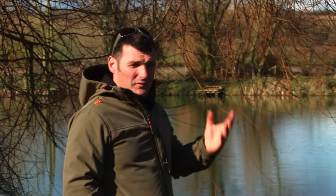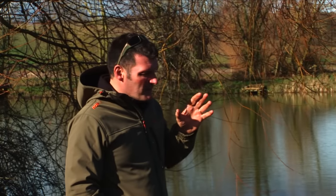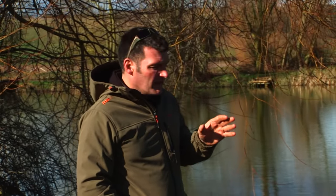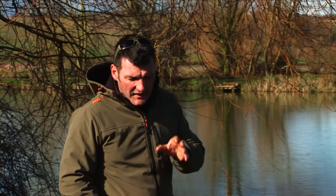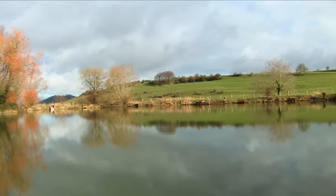As you can see, it's got a really, really bright and sunny day now, which is lovely for me, but actually for the fishing it's not quite as good at the moment. It's been about an hour now since I've had a bite, and also it's been probably half an hour, 45 minutes since I've had any liners. So that indicates to me that the fish aren't necessarily directly in front of me anymore.